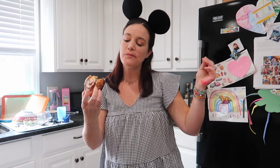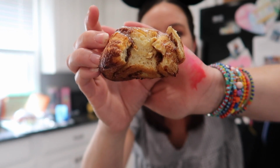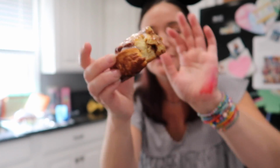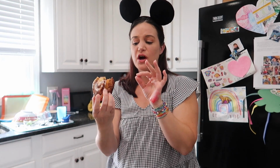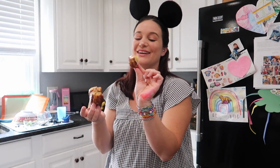This is too hot to even take a bite right now. Oh yeah. Look at those air pockets. You can always tell it's a good pastry when you have those air pockets right inside of the dough. It's so fluffy. It's sweet. It's cinnamony. It's the perfect way to end this video. Now, I'm going to very carefully pull out that centerpiece. Oh yes, here we go.